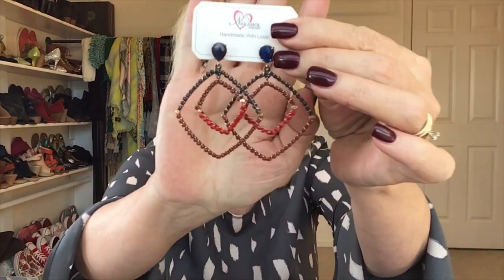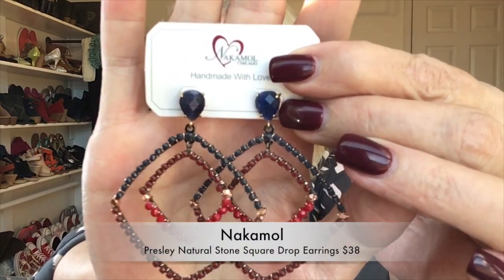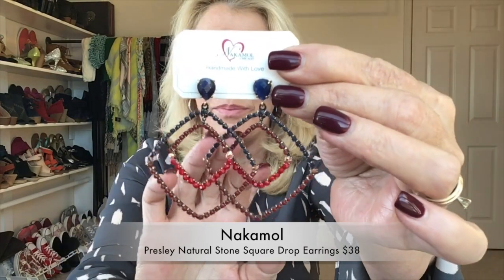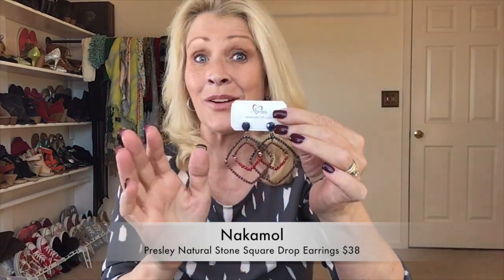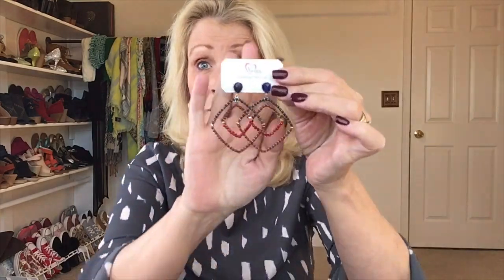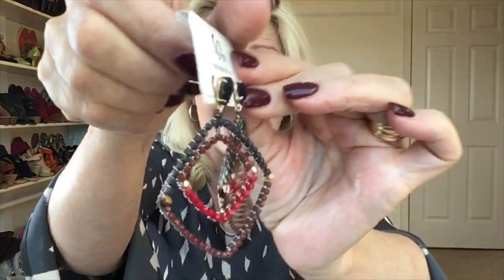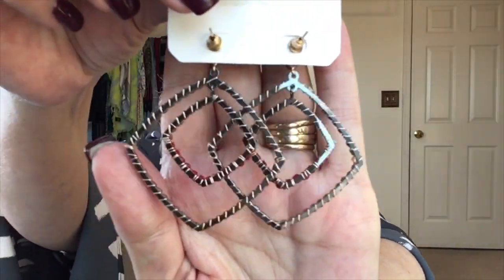So I appreciate that this fix is budget friendly, but let's see, is there anything here that is really worth keeping? The first piece that I'll talk about is the piece that I did not try on. You guys probably guessed it. These are the earrings. These are the Nakamol Presley Natural Gemstone Drop Earrings. These are handcrafted. The brand is Nakamol. These are $38. They're beautiful. I mean, look at those, how pretty they are. And I like the colors. Look at the back of them.